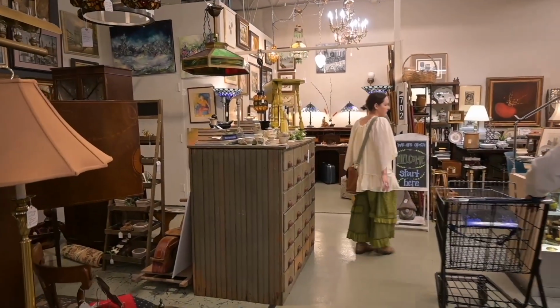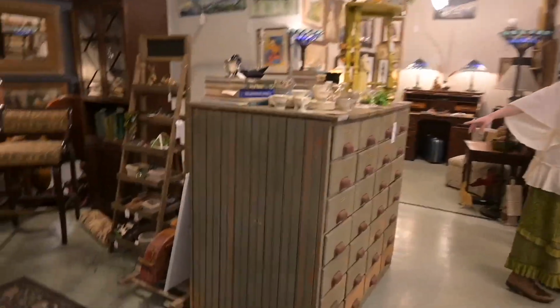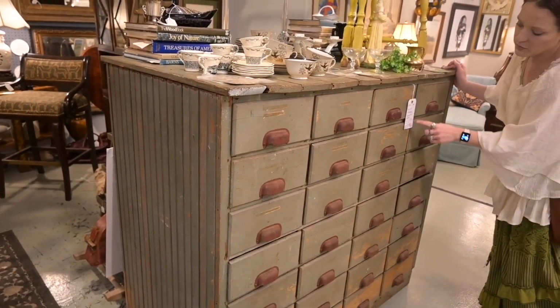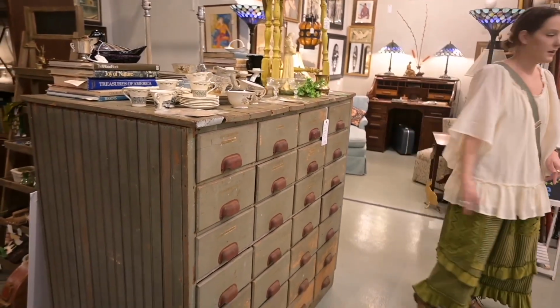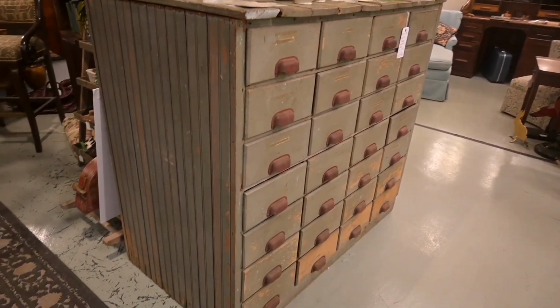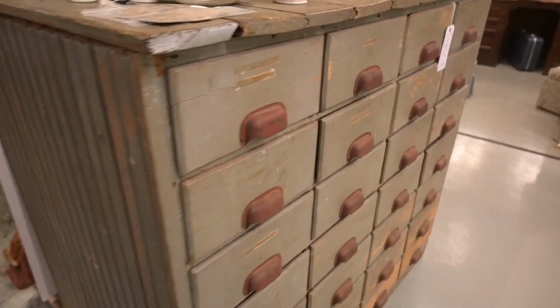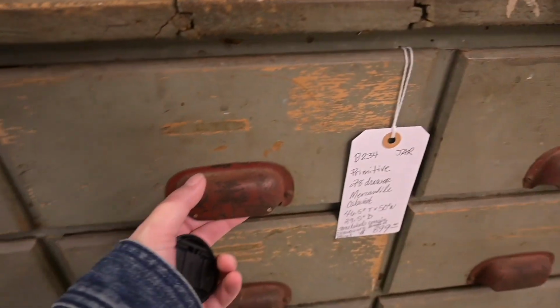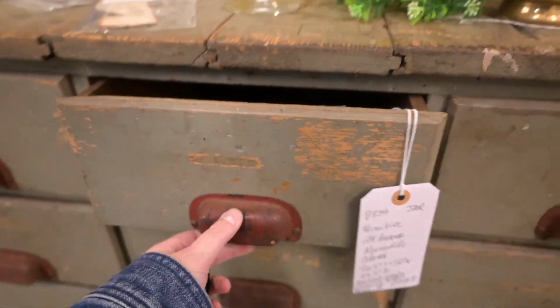Do you want, Ariana, this whole piece of furniture? Oh my gosh. Privet 28 drawer mercantile cabinet. $8.99. Golly, that is really cool. You know I'm a sucker for things with small drawers. Me too. And the red handles. Check that out. That's very cool.